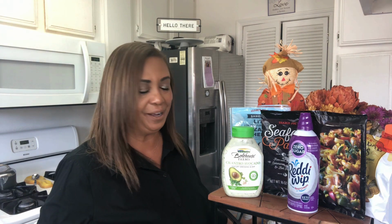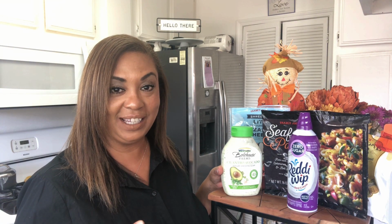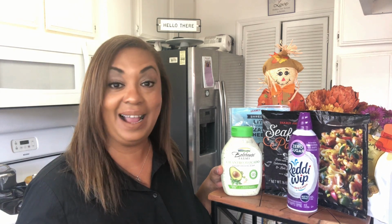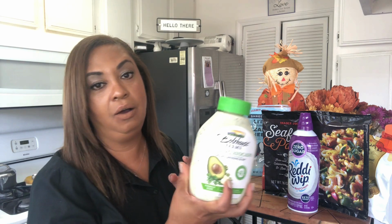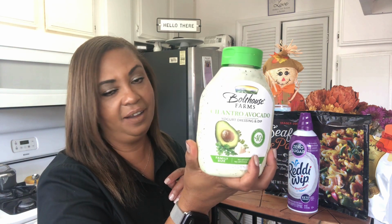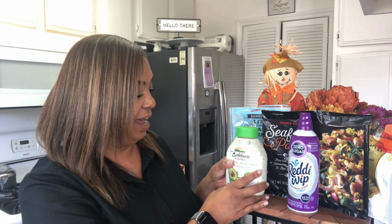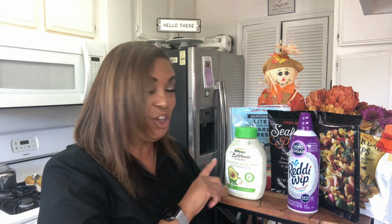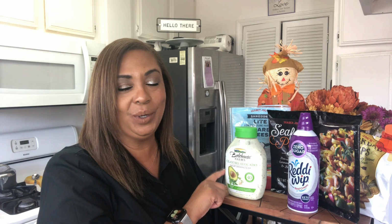Okay, let's move on. Everybody loves Boathouse dressings. They seem to have done such a great job with that ranch. You could get the cucumber ranch or like a classic ranch. Well, now they have this cilantro avocado. Oh my God. This stuff is so good. I have really been loving it. Last night I baked some chicken breasts in the oven, and I just used it as a dipping sauce. It's so good. You will really love this.